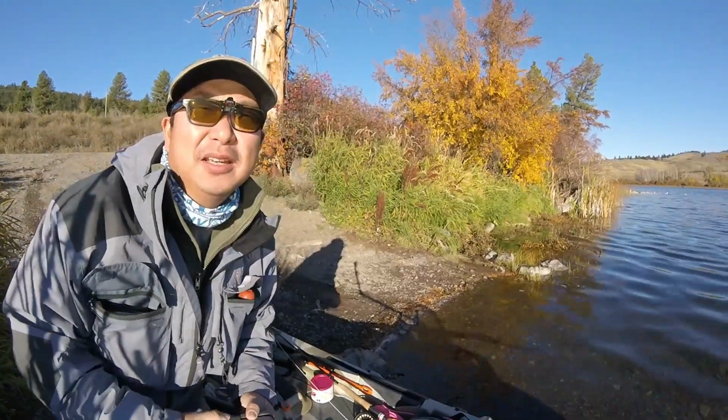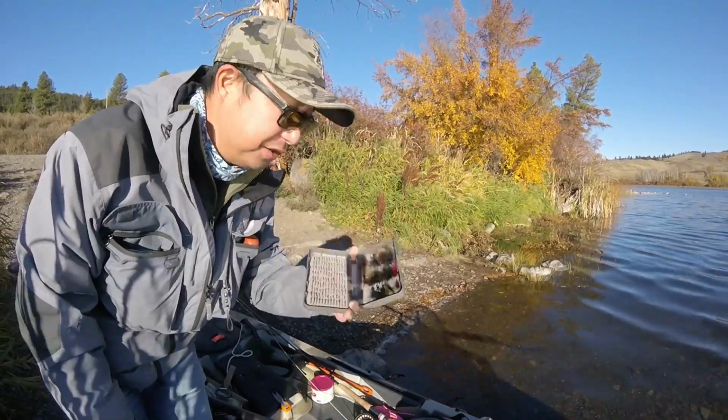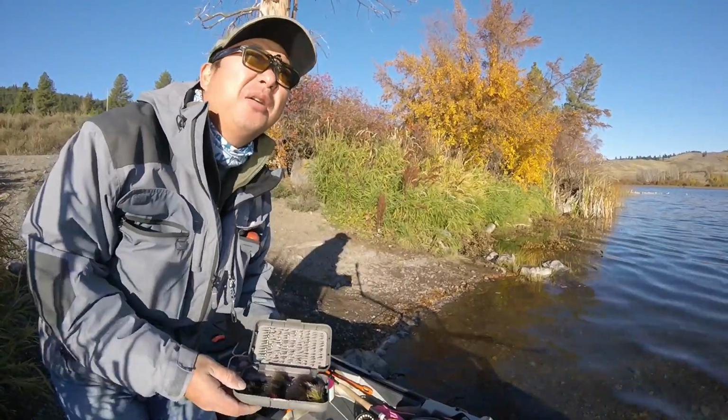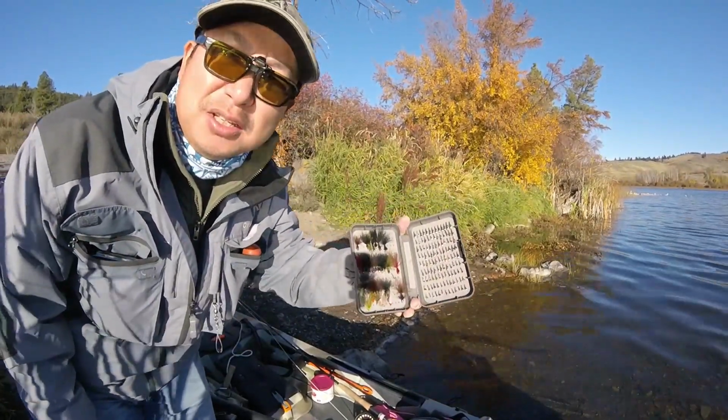Well, it's a beautiful day in the Merritt area. Yeah, it's autumn time, so the fish were supposed to be very cooperative. And today we're going to mainly fish leeches.